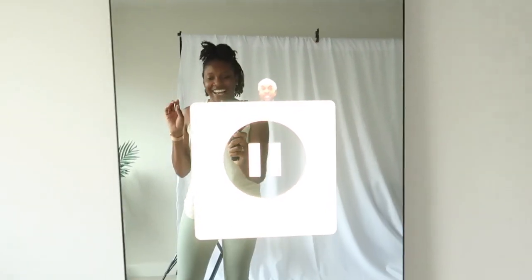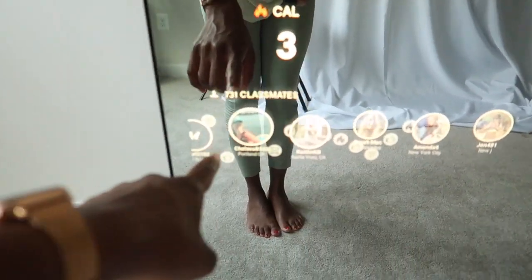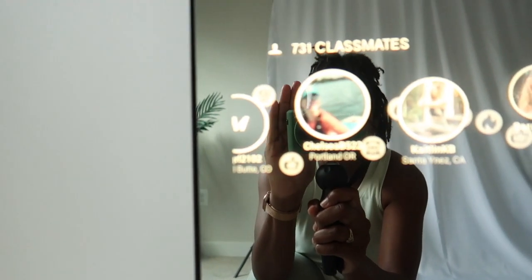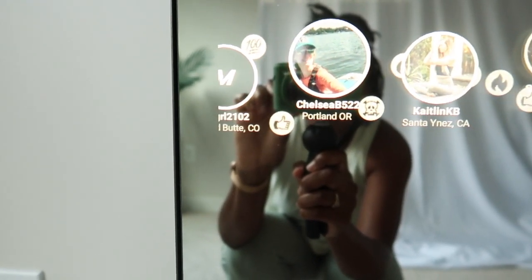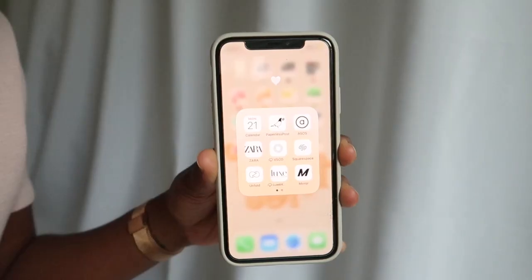Don't be like me. The other thing that it shows you is how many calories you've burned in this workout. You can also send emojis on the app. So as you can see, some people have sent, let's see if I can get this focused, some people have sent a thumbs up, the little 100 emoji. So somebody is dying already. So yeah, you can send all those during the workout.